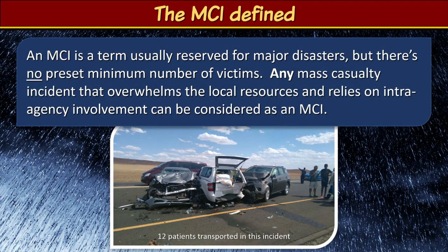So an MCI is a term that we use for major disasters, which can be car wrecks, weather, a lot of different things. But there's no preset number to say at this many patients it becomes an MCI. Mass casualty incidents a lot of times overwhelm the local resources.